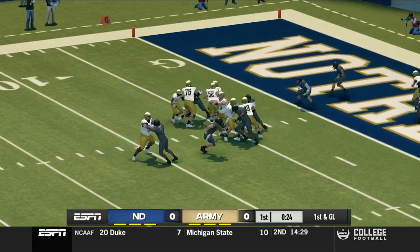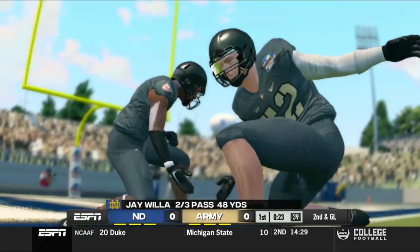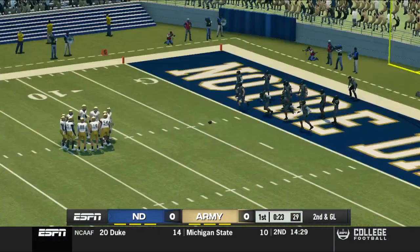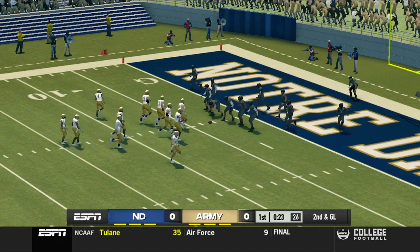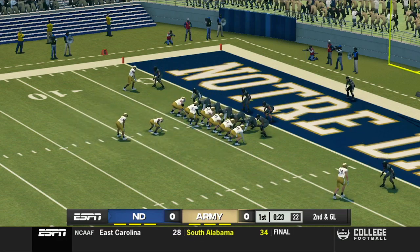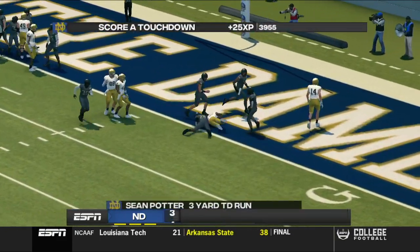Here they come. And that one's incomplete. That's a real danger. If he leaves too many passes short like that, sooner or later, they're going to end up in the wrong set of hands. Got to be careful of a pass play with this defense. Touchdown, Irish.